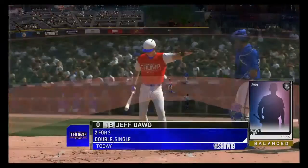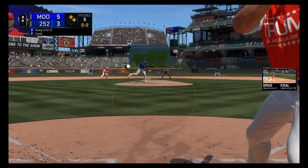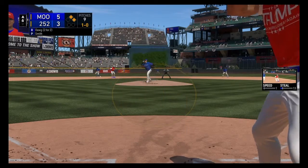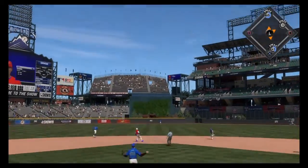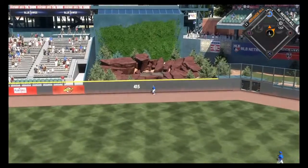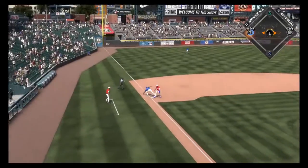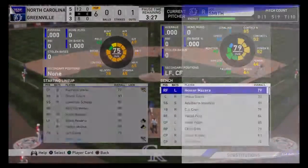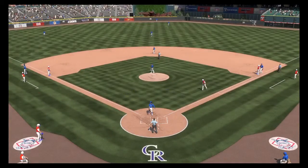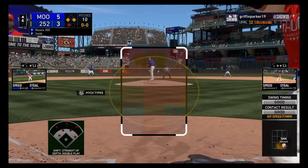Easy now. Trying to pick things up where he left off. Jeff Dog. He doubled earlier and carries a 2 for 2 line into this appearance. 1 ball, no strikes to count. And he turns this one around high and deep to center field. Back goes Springer. On the warning track, he makes the catch. Oh, and it's off target, and he'll be safe at third. Nomar Mazara will look to provide a little punch off the bench as he'll hit with runners at the corners and 1 out in the inning.